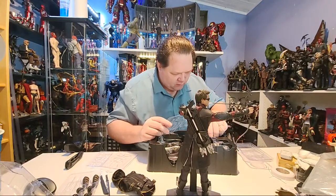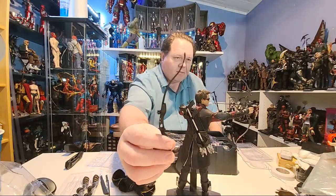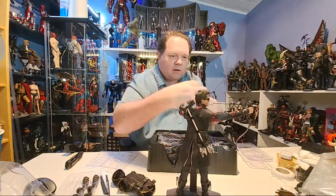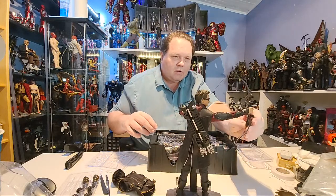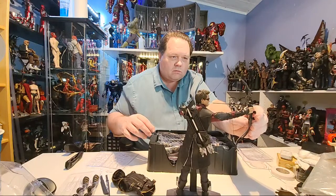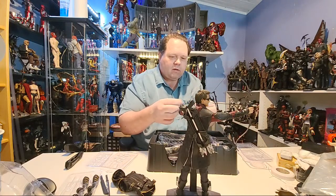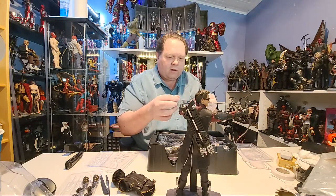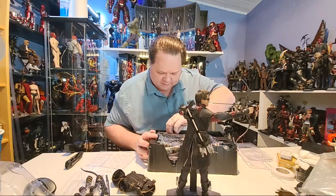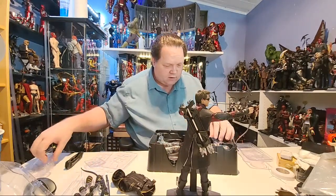Okay, integrated into the box is his bow, not folding. This bow folds. This bow does not. A little bit larger than the AOU bow in some areas. A little stretchy string. And a lot of stuff is integrated into the box.